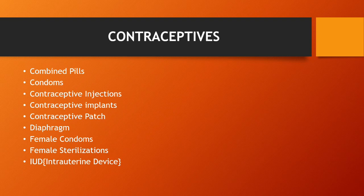It is very good for prevention of STI. Condoms, take note, condoms are the only contraception that protects against pregnancy and STI altogether. It is 95% effective. Let's move over to female sterilization.